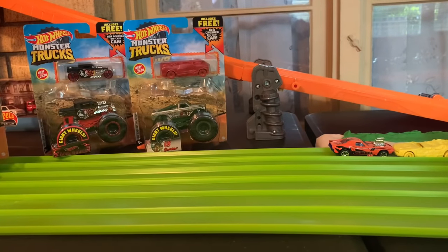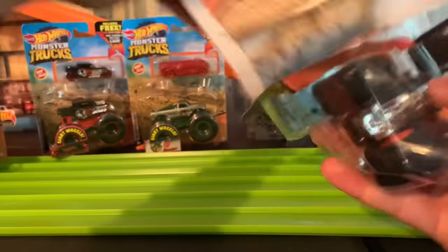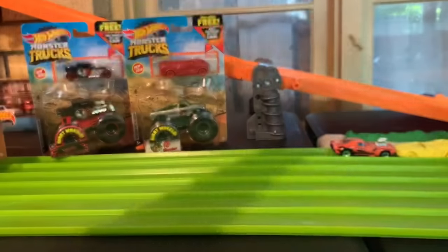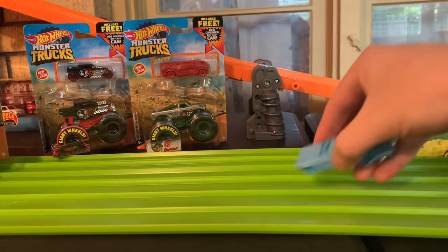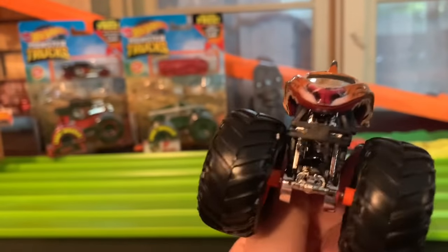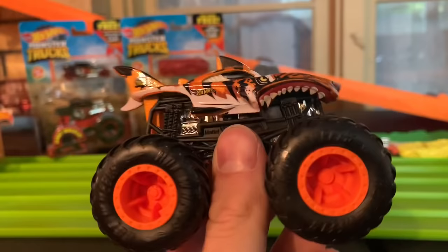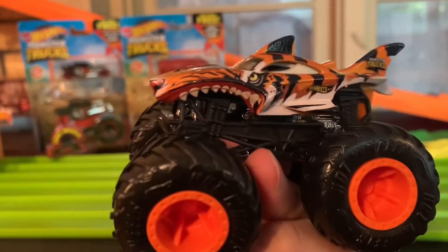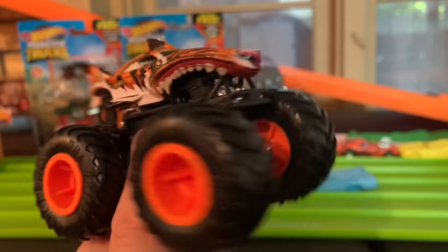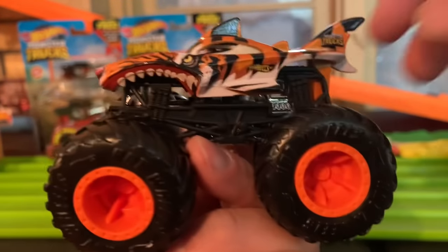All right. Next up, we have Tiger Shark. Now, Tiger Shark does come with a crush car. All right, take a gander at Tiger Shark. We don't have a Tiger Shark, but we have a Leopard Shark who seemed to be pretty fast. Yeah, Tiger Shark. Pretty sure Shark Week's coming up. Random thought. But yeah, here we go. Tiger Shark. Very menacing, but very sweet.